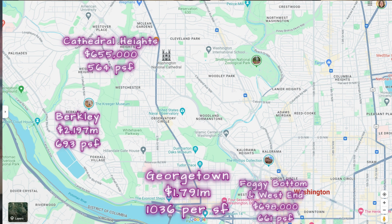There are very few row homes in this area. It's mostly going to be condos. So as far as variety goes, Cathedral Heights, you may actually have a little more variety as opposed to Georgetown, which is mostly row homes and a significant amount of condos. Berkeley, which is almost all single family homes, and Foggy Bottom and West End, where you're mostly looking at condos.